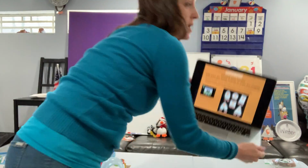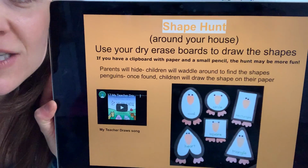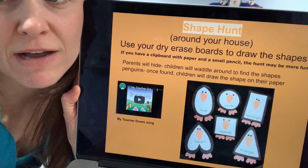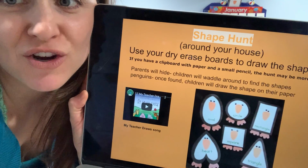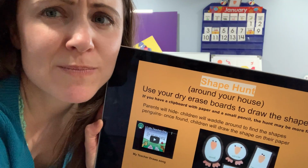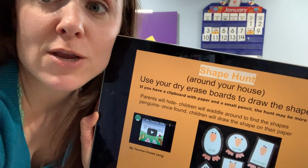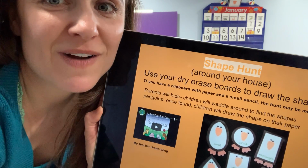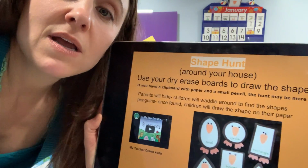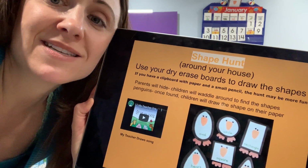All right, number 1, we are going to go on a shape hunt. So what you're going to do is have your family members hide the shapes around your house. Then you're going to take a clipboard, which I actually forgot to grab, but that's okay. I'm going to use my whiteboard. You might even have a whiteboard at home that you can use with your marker, and you can carry it around as you go in to find the shapes, and then you can try to draw them. You can either do it before, during, or after your hunt. Okay, so first I'm just going to show you how to do the hunt, okay?